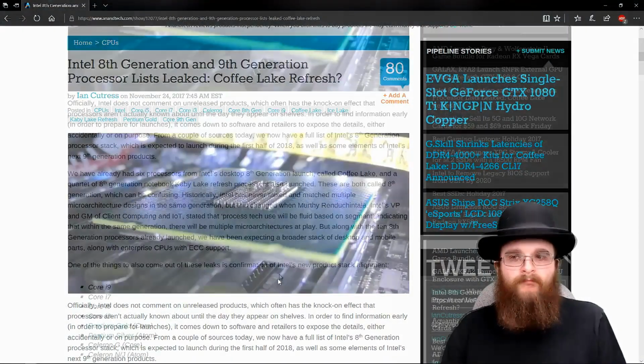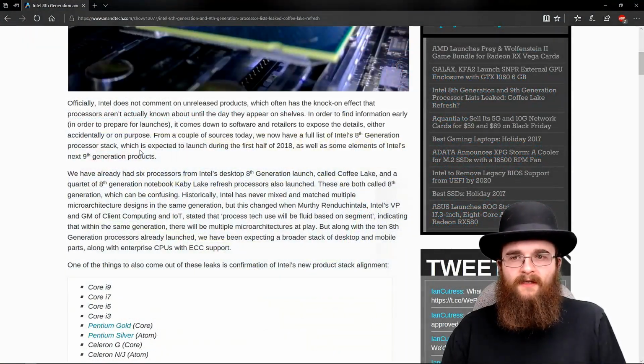Okay, so on a lighter note, we have an article from Anandtech about leaked 8th generation and 9th generation processor information from Intel. So of course, they start the article by saying, officially Intel does not comment on unreleased products, which often has the knock-on effect that processors aren't actually known about until the day they appear on shelves. In order to find information early, it comes down to software and retailers to expose the details.